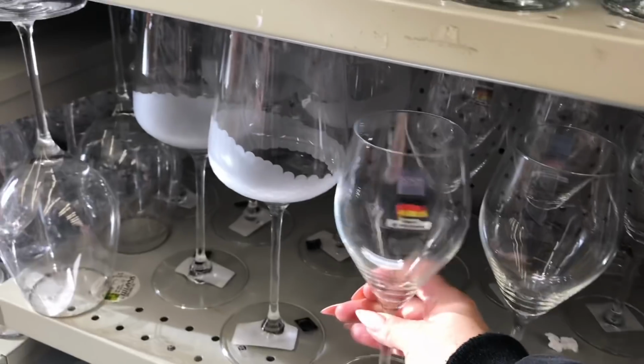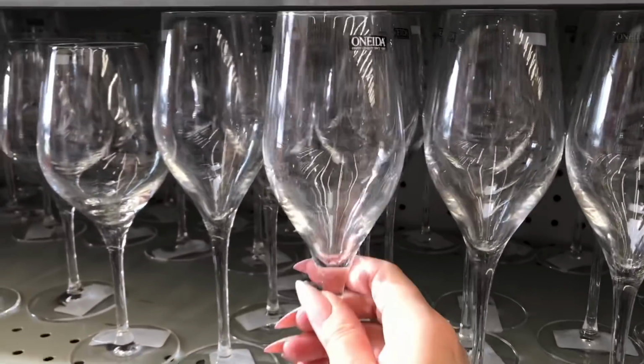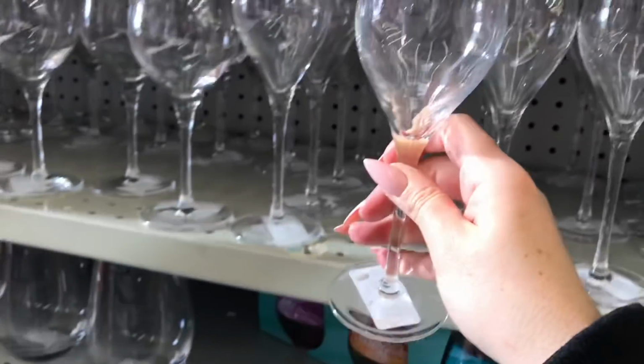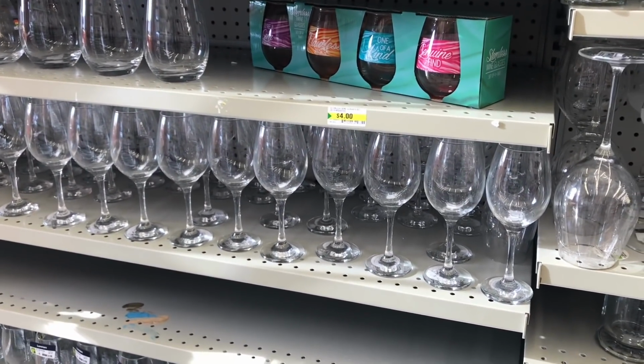So this is a great product line, Onada. I'm not sure how to pronounce it, but for $4 a glass, you're better off to go to the Bay or even HomeSense and buy a box, because that's going to get really expensive at $4 a piece.